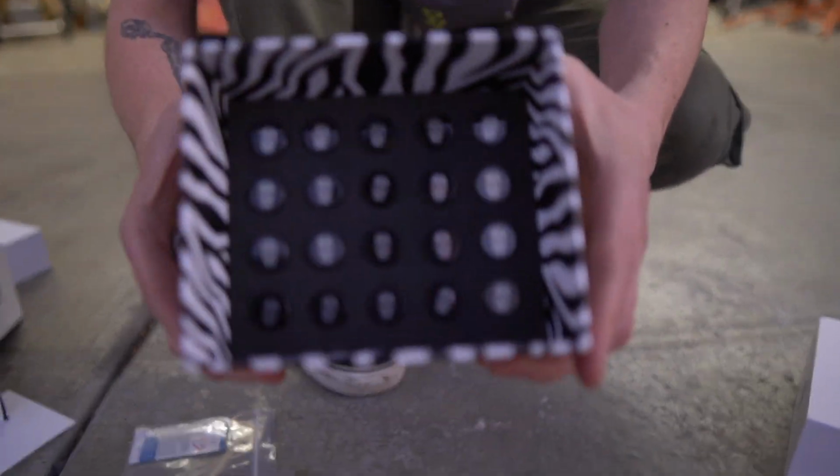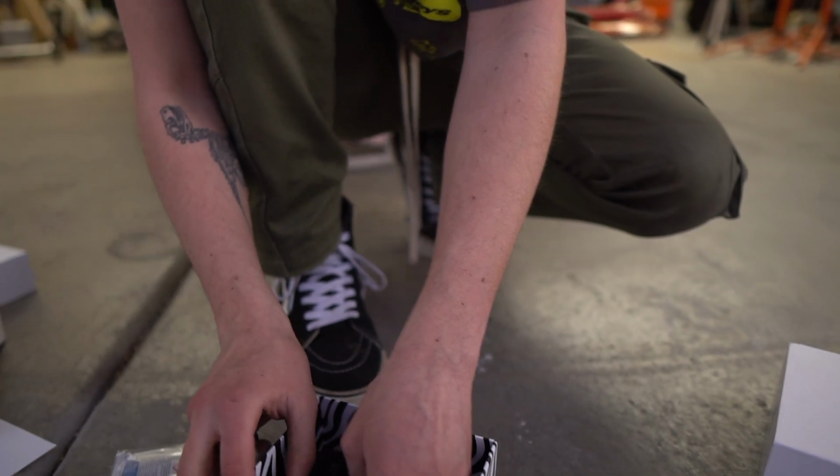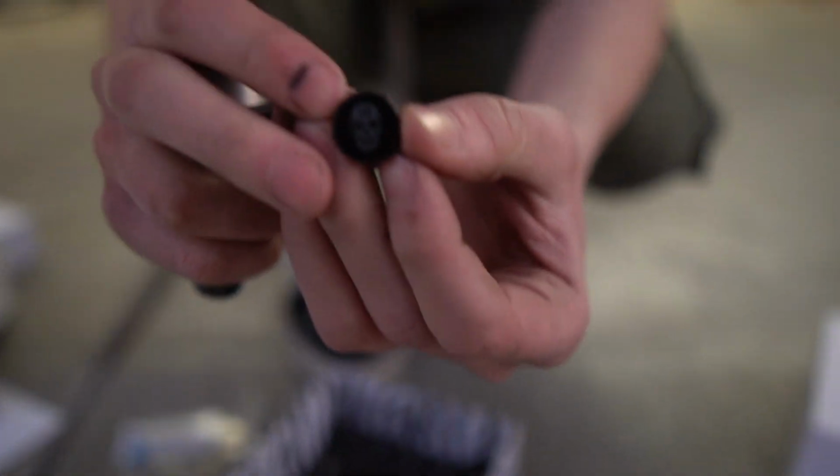All right, so final box here, we have the caps with little skull designs in there. Again, the presentation, the shipping. So we got the little skull design here. Everybody's wondering, what if your caps get stolen?